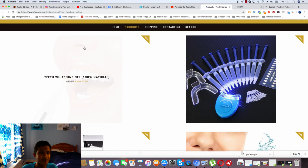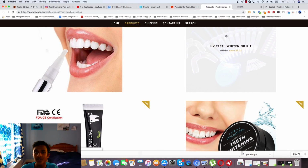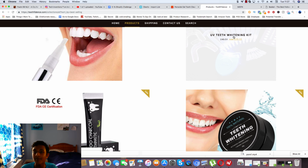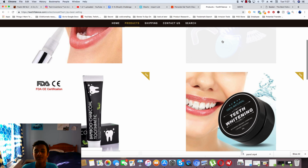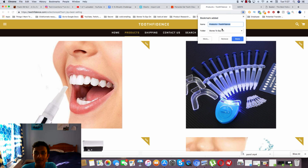So it looks like this store's best selling item is actually that teeth whitening gel. Again, it shows that it might have potential. Then we have this UV teeth whitening kit, but we haven't seen an ad on it on Instagram, so we don't know if that's selling or not. Again, guys, we only want to sell stuff on Instagram that we see ads for on Instagram, or else there's pretty much no point. So we'll save this to our stores to spy on folder. You want to create a folder called stores to spy on, and then in the future you can check that folder, see if they have any other winning products that you can potentially test and steal from them. So go ahead and click done.